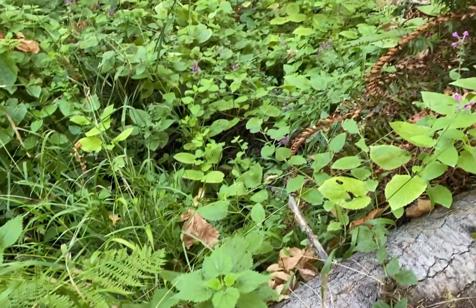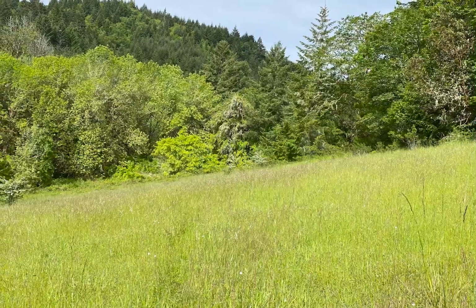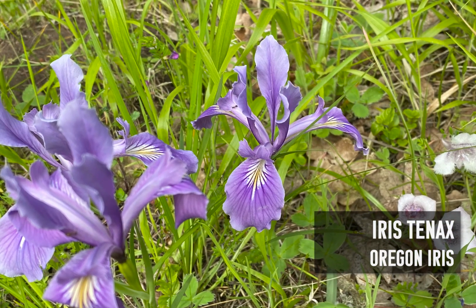She also has 2 streams on the property, a riparian forest and an upland prairie with some beautiful prairie species like Oregon iris and hairy cat's ear. And this is exciting because 99% of Oregon's grasslands have been lost, so restoring this will be very important ecologically.